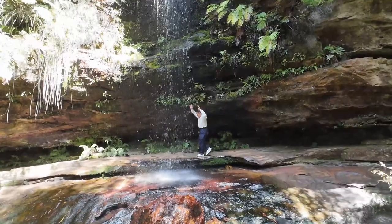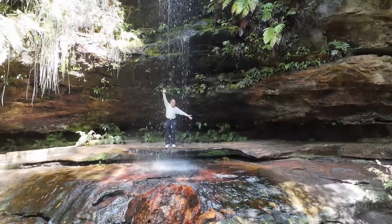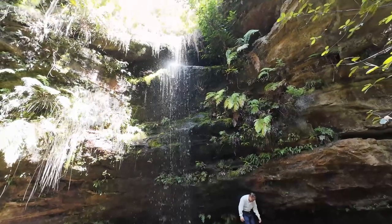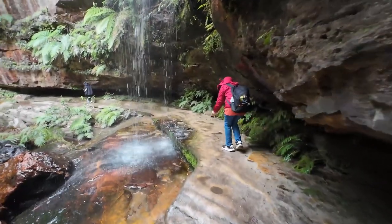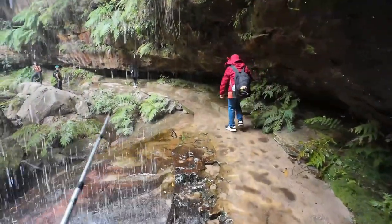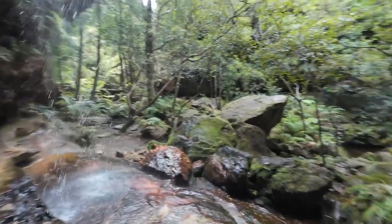Go inside there. This is the waterfall where you can go inside. Go behind the waterfall. Nice, huh? Thank you, Jimmy. Very unique waterfall, right? You can go behind it.